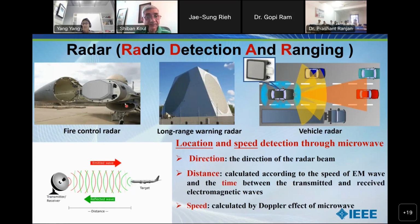Radar can be used as fire control radar in aircraft, and also as land-based long-range warning radar. Currently, most cars and vehicles also have radars, which help drivers to judge the environment of the road.